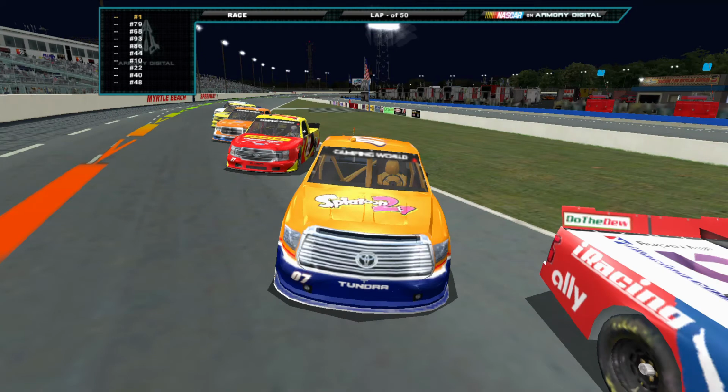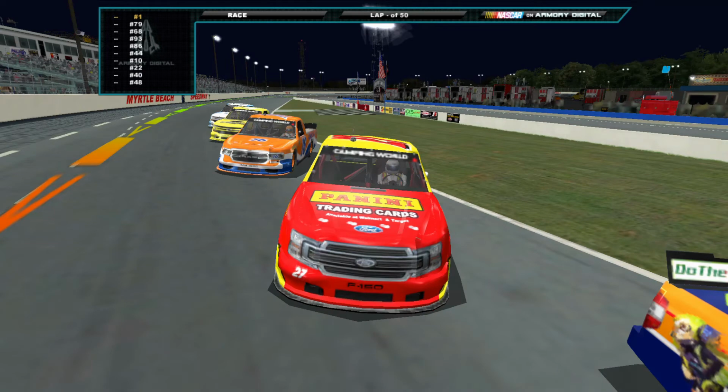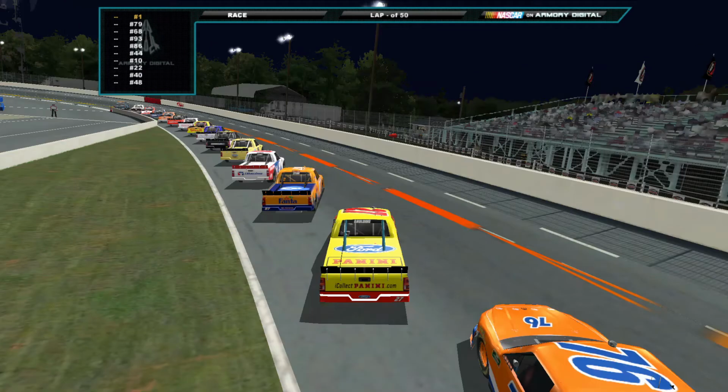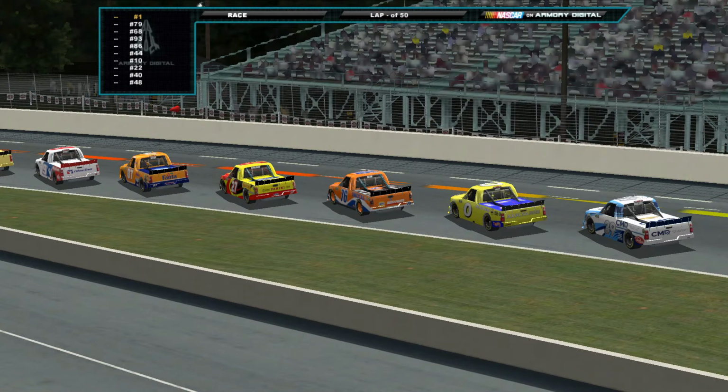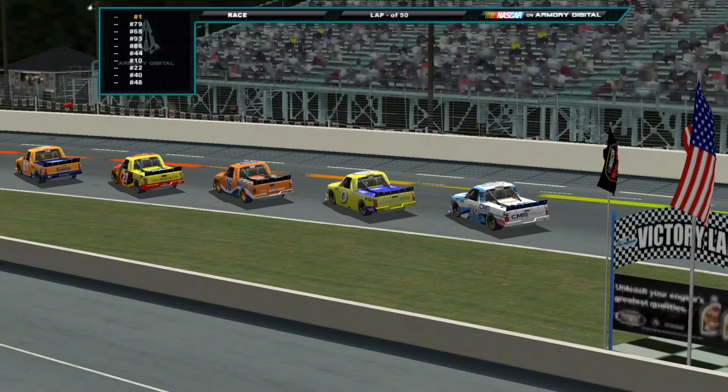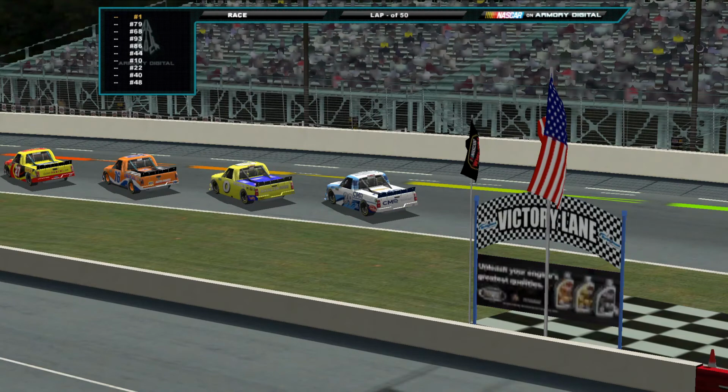Main primary more. Here's Patrick Starr in the 07, Splatoon 2 Fanta car. 27 of Gray Golding in the Panini Ford. Behind Gray Golding is Bradley Ream in the 76 Unocal car. And then Arthur Xavier in the 0 Buffalo Wild Wings car for Rock Car Racing. And then starting last, Christian Russell in the 39 CMR Roofing Chevrolet.